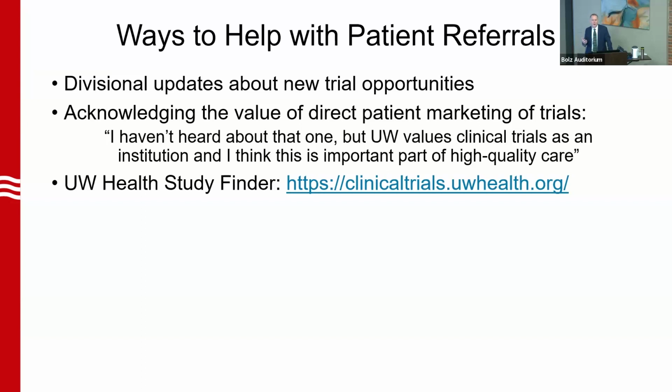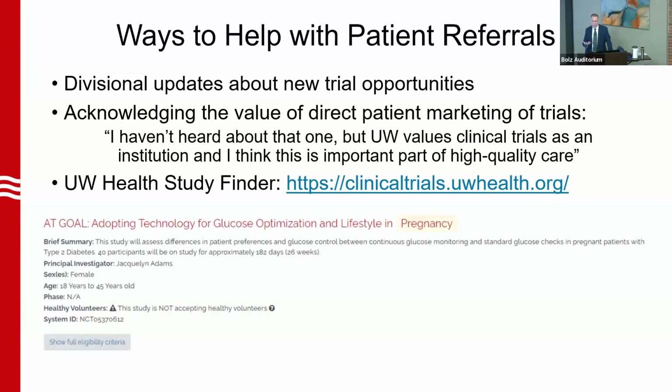How else do you find out about clinical trials? Well, UW Health has a finding tool. It's a little clunky and not super well utilized, but it does work. And I actually found one of the trials in this department, Dr. Adams' study about glucose monitoring in pregnancy. So the finder does work.